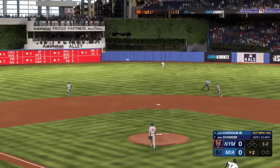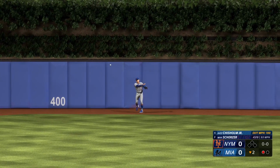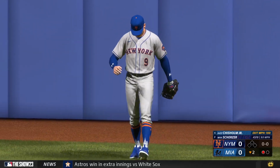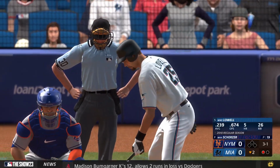And he swings and lifts one to deep center field. Nimmo going back on this one. He hits the wall and hangs on. Great catch. That takes a lot of concentration to haul it in when you know that wall is about to stop you in your tracks. Really nice play and nice focus right there.